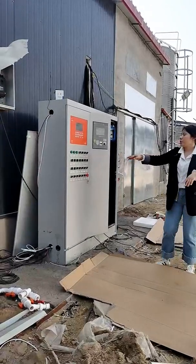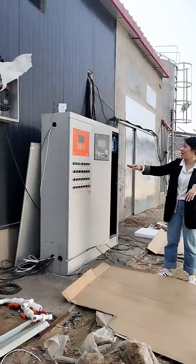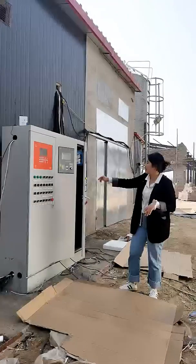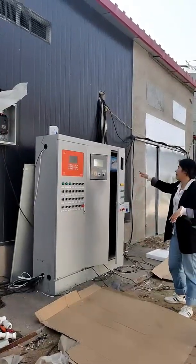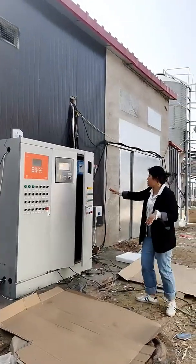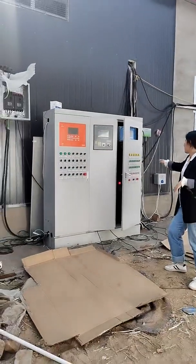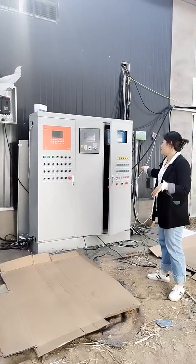It includes the automatic rotational cooling system control, the automatic lighting system, and the automatic drinking system, and it also includes the automatic feeding, egg collection and manure removing system.